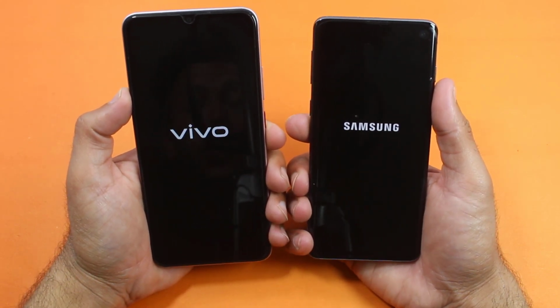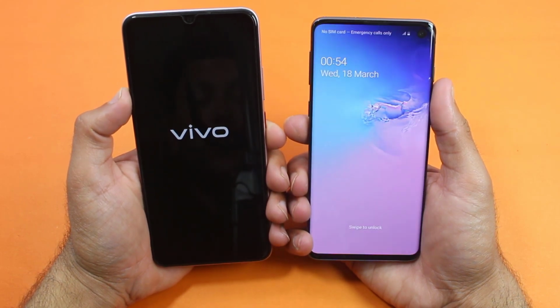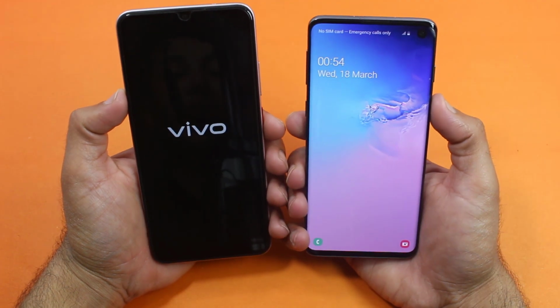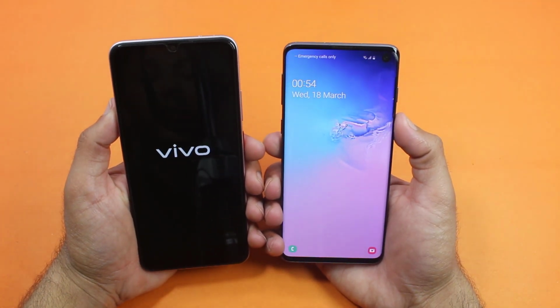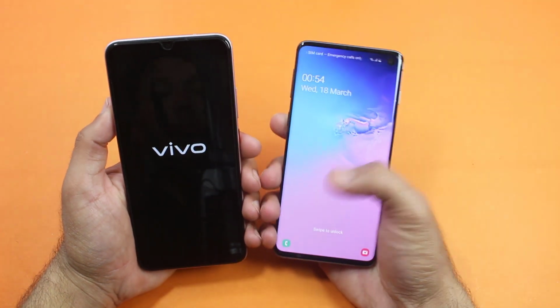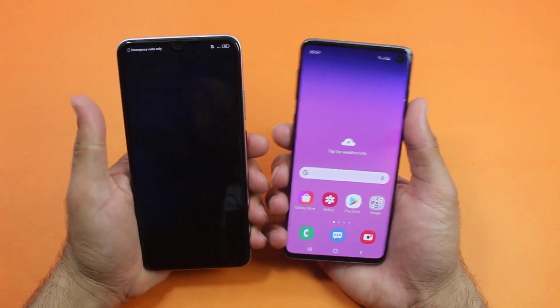Well, the boot-up test was won by the Samsung Galaxy S10 and the Vivo S1 Pro is still taking time. Well, it was about a 3-second difference between both of the smartphones while booting up.